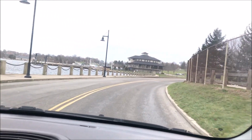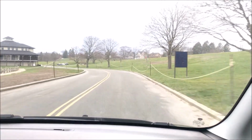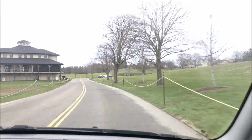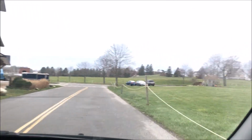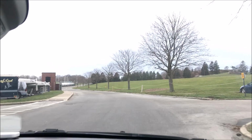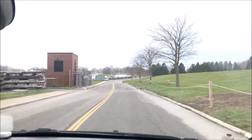I'm sure it was refitted and repurposed during the Civil War. But it looks to me like a late 18th century, early 19th century fort. I could be wrong. It could just be a Civil War era fort. But I'm pretty sure it's either Revolutionary or War of 1812.